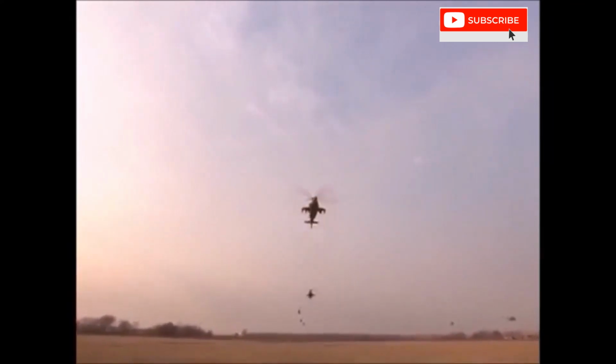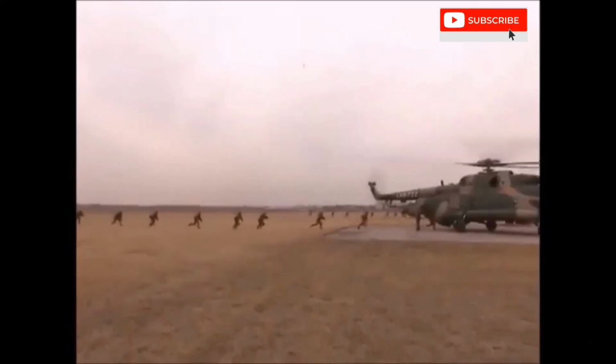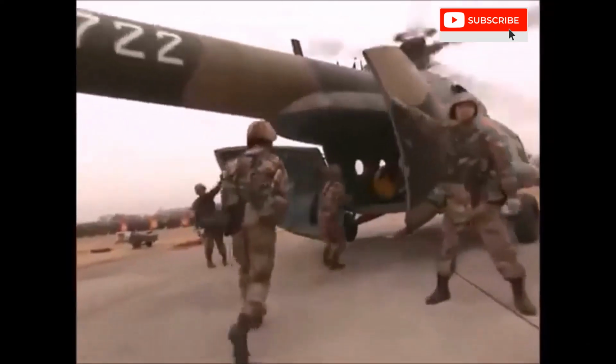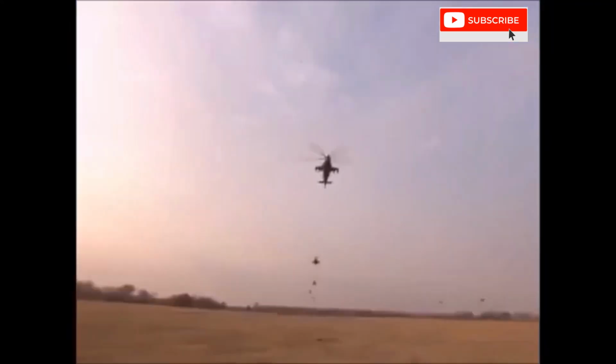Despite these challenges, the combining of helicopters and infantry into the one unit where they can continually train together can create a very significant combat capability. Such formations are called air assault brigades.